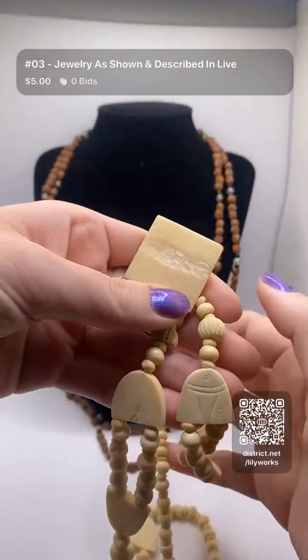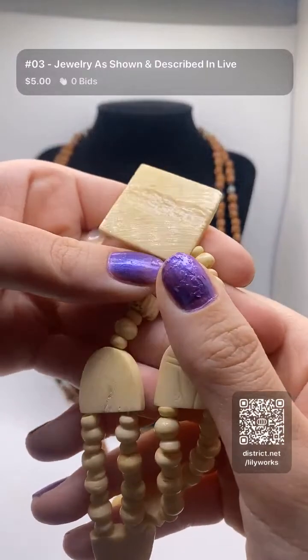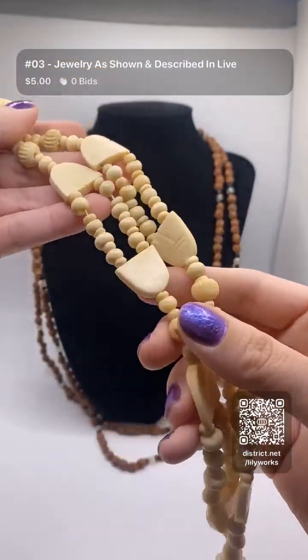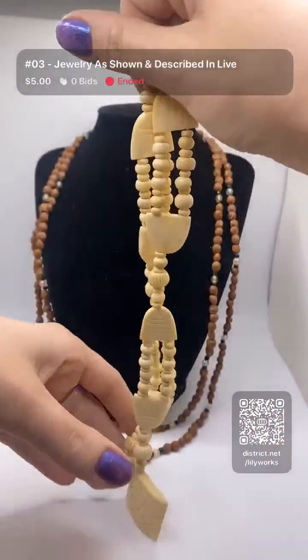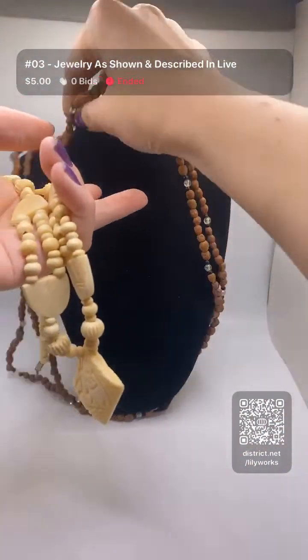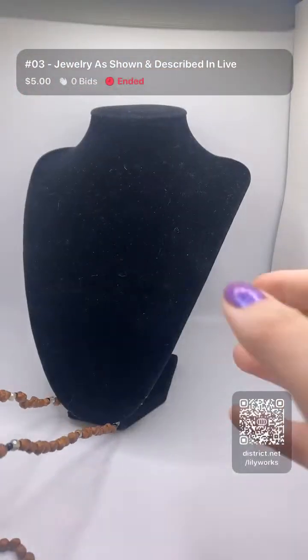Let's show you the back of that. You can definitely see that it's a bone. Super interesting. Thank you guys so much for looking. We will just move right along.